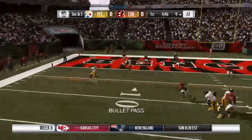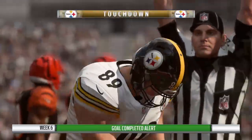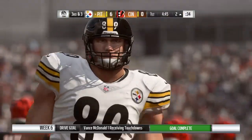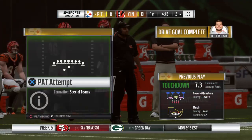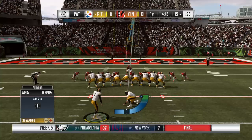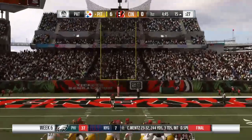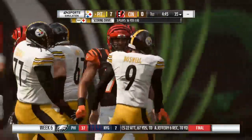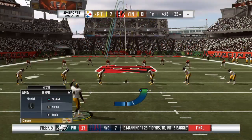Roethlisberger now to throw on 3rd down. And he finds McDonald. And he's going to take it in for a Steeler touchdown. Vance McDonald, his 2nd touchdown on the season. And the Steelers have taken a first-quarter lead. The big fella was the recipient there for that touchdown pass, and it seems like more and more the tight end is the guy you have to worry about most in the passing game. Boswell good with the extra point, and that makes the score 7-0.